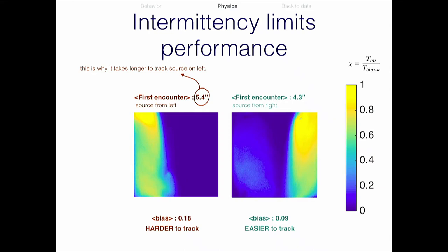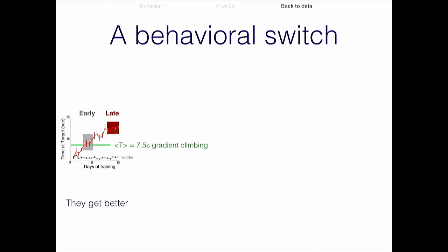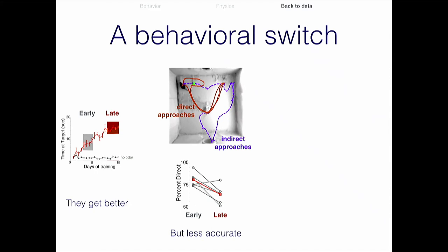Okay, so now let's go back to the data. As I said before, the performance of the algorithm is similar to the performance of the animals in this stage of training. So they're not naive, but they're not at their best. But then the curve keeps improving. The mice get better. And why do they get better? This is the new question. Turns out that they get better because they cheat. They start to do something that we didn't ask them to do.